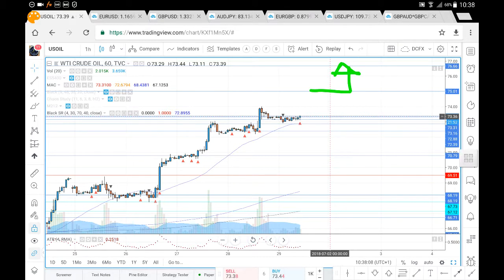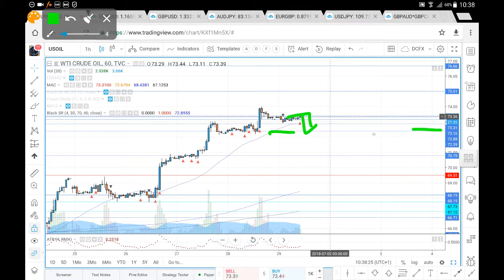If we do see a break of that $75 a barrel mark. If however we do fail to hold support in around 73.31, if we do see some counter trend move and profit taking, as it is Friday and the end of the month, and we see a breakdown from 73.31, we're looking for potentially price to head down towards 72.88. Successful break from which we're then looking for price to head down towards that 70.79 here on the US oil.